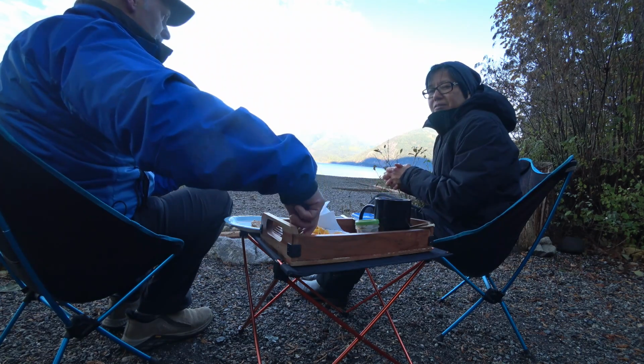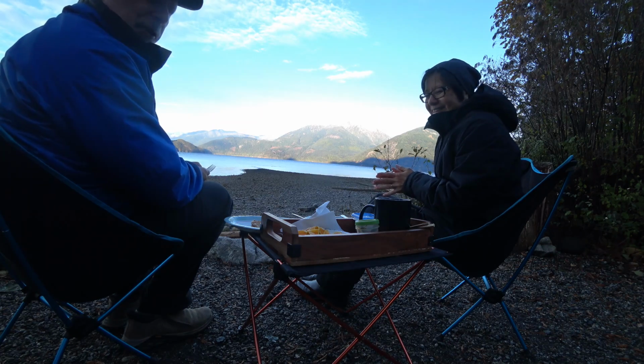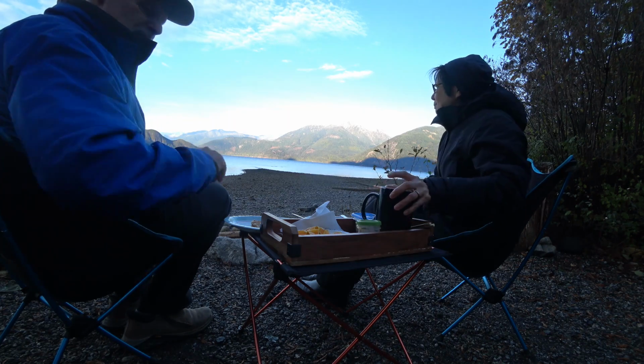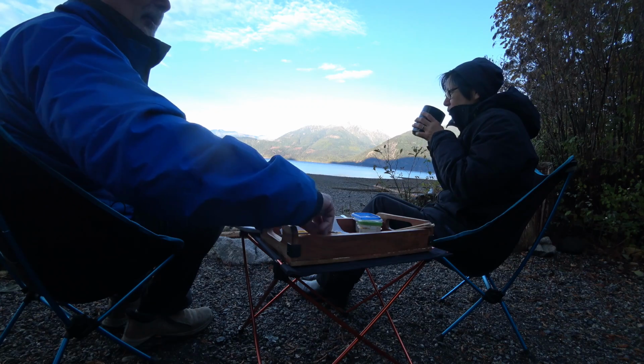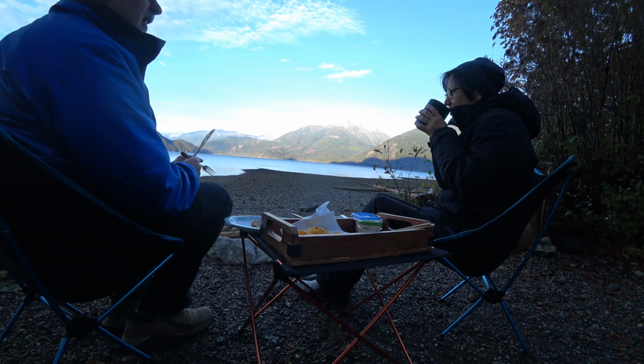Also, we had the electric heater on all night, and it was very toasty warm. It was actually a little too warm. We're not used to having electric heaters, so we keep our van fairly cold when we're normally set up.